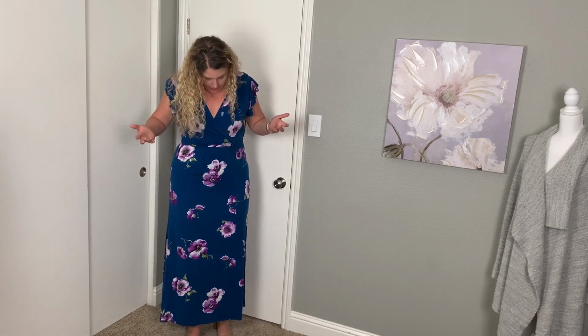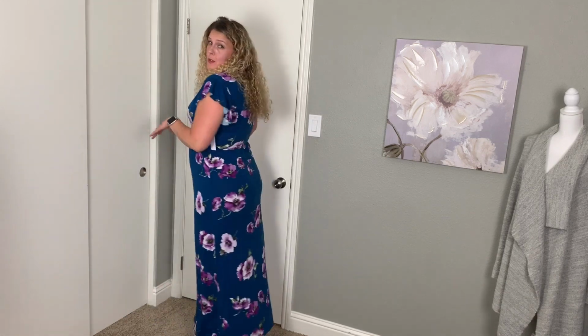Okay, so now I have on this Loveappella Maxi dress. This is super comfortable, and surprisingly, I like it a lot more than I thought I was going to. It fits well. It's super feminine. It's got the embroidery right through here and this nice pleating. It just makes this part look super nice to me. Like I said, it's light, it's comfortable.